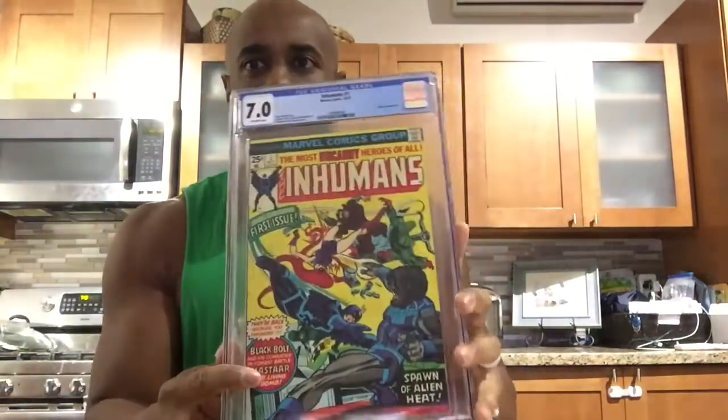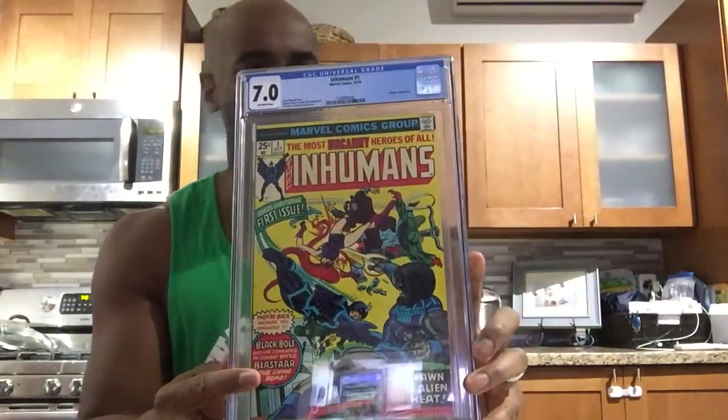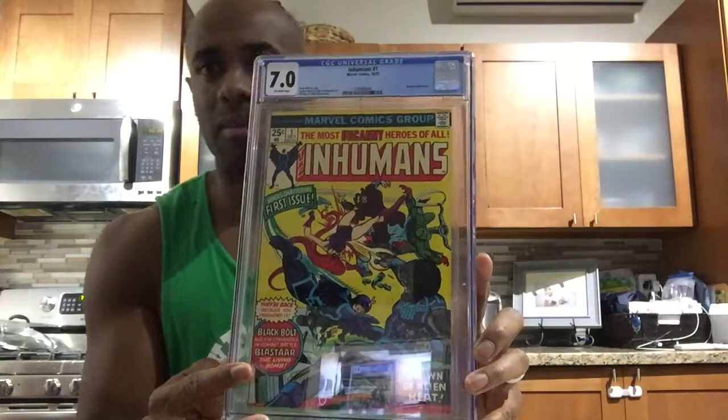It was when I just started getting back into books, which wasn't that long ago. So I didn't have a tremendous amount of experience buying books, especially raw books. I was still learning about grading and all that kind of stuff. And I'm still learning, to be honest with you. But this is Inhumans #1 from 1975, and it is a 7.0 with off-white pages, but a pretty nice book.